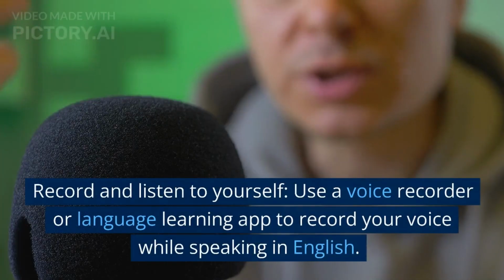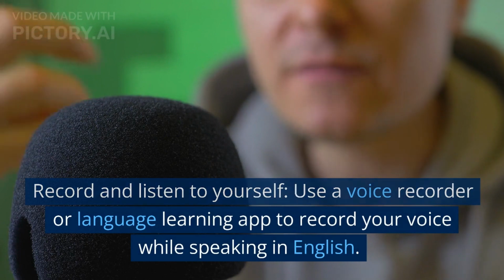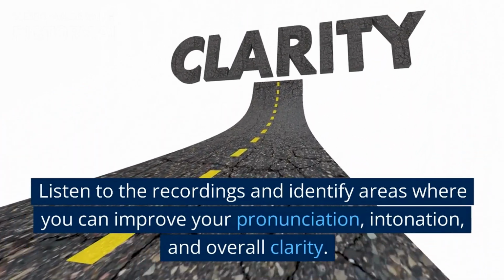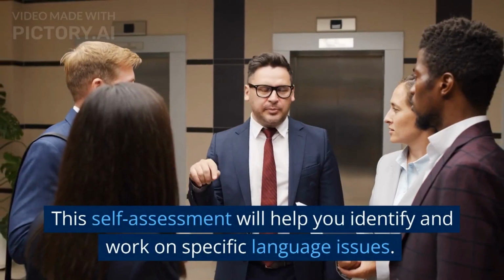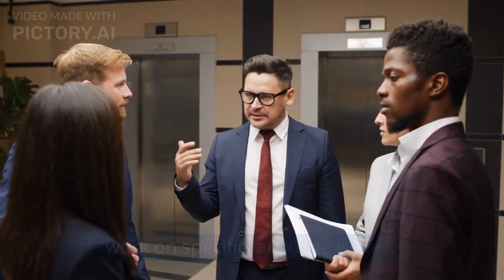12. Record and listen to yourself. Use a voice recorder or language learning app to record your voice while speaking in English. Listen to the recordings and identify areas where you can improve your pronunciation, intonation, and overall clarity. This self-assessment will help you identify and work on specific language issues.